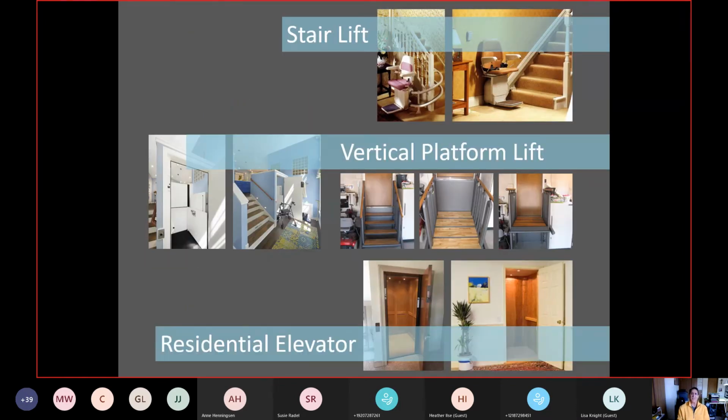I'm just going to touch on this, I could spend another 10 minutes or so on this subject alone. But again, worst case scenario, say, gosh, I need a mechanical means of getting up and down the stairs. I'm sure we're all familiar with stair lifts. You can do them for straight runs, for U-shaped switchback stairs, and for L-shaped stairs. So it's pretty much whatever you need, they can make it available to you.